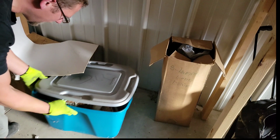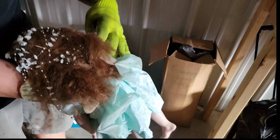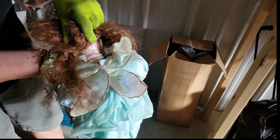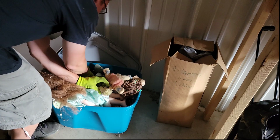This says dolls. That looks like dolls. And with dolls like this, a lot of times, oh, it's a fairy doll. They like the fairies. Sometimes you have to look on the back of the head, and it'll be marked who makes it. This one actually has a tag back there. Old doll. There's all kind of porcelain dolls in here. Who knows? But definitely a tote full of dolls.